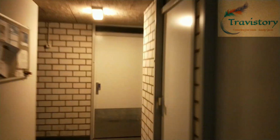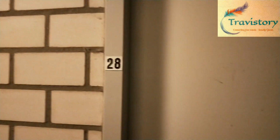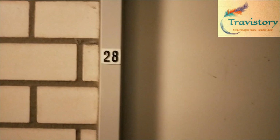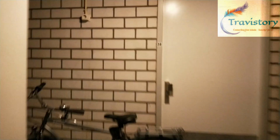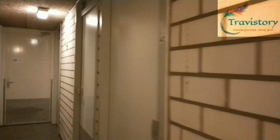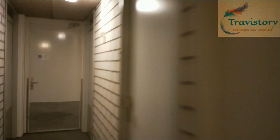Each of the apartment owners has their own storeroom where they keep bikes and other important items which are not used on a daily basis. So my bike is out from the storeroom, and it's time to go out. Let me open the door.